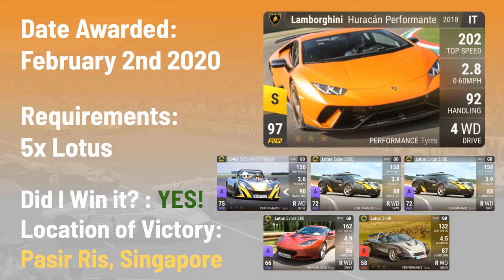That is the first prize car I won in 2020. It was the Lamborghini Huracan Performante. As you can see, the hand that I used: two Lotus Exige 265Es, an Evora 280 Supercharge, and a 340R. Only three out of the five cars were maxed: one of the 265s, one of the 340Rs, and one of the Supercharges. But the other Exige and the Evora were both kind of stock. I think they were at one star, and I got rid of both of them eventually.